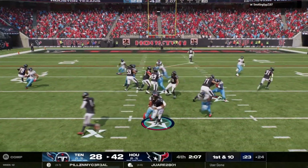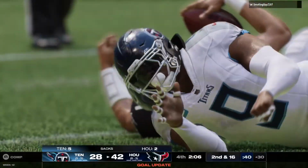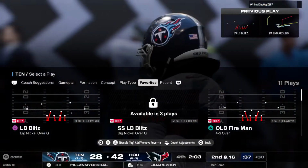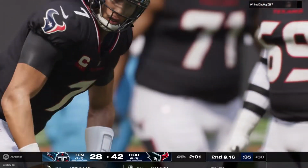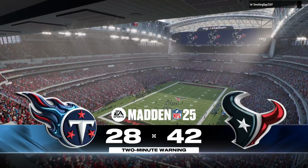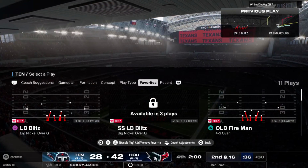Stroud off the play fake. Pocket isn't holding up. They're able to drop it. And the big play drives them backwards. 2nd down coming up. And that takes us to the 2-minute warning in Houston. Texans nearing their 9th win of the season.